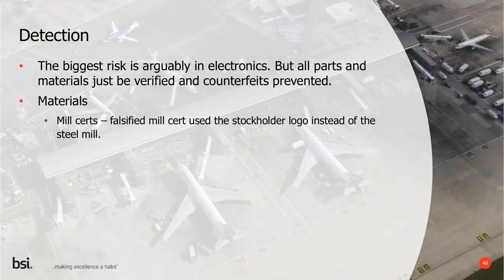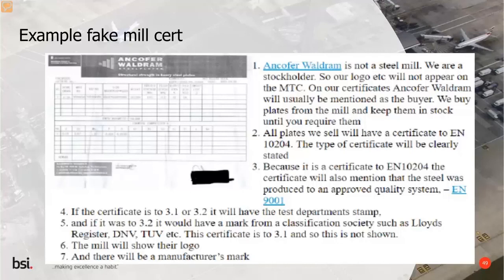And detection is arguably the biggest risk in electronics, but all parts and materials need to be verified and counterfeits prevented. So if we look at mill certs, a falsified mill cert used the stockholder logo instead of the steel mill. So let's have a look at that. This is one I got from the net to give you an example. So this was on the company's website. So it's useful to look at these organizations and their websites because they want to prevent counterfeits as well. So this was a mill cert, but the logo was for the stockholder, not for the mill. So straight away you could tell, if you know what you're looking at, that it's not a genuine mill cert.